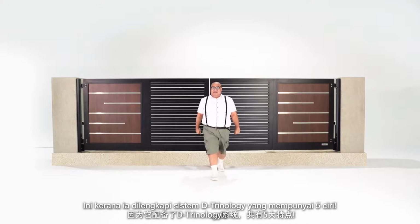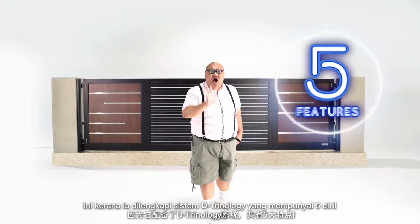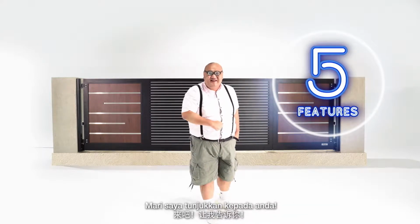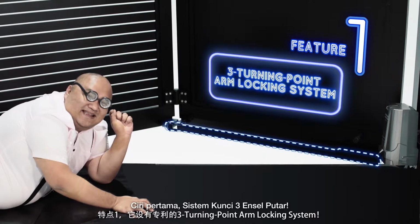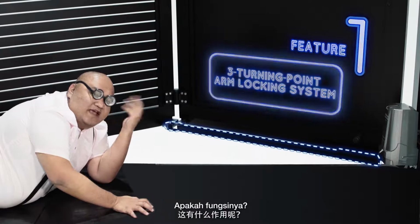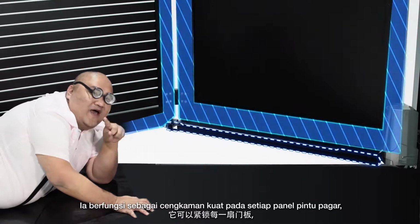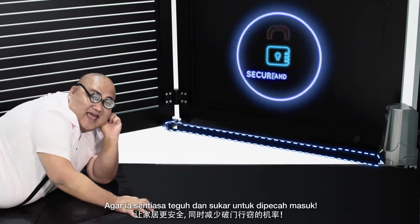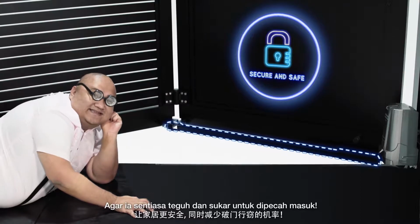It's because it's equipped with the D-Trinology System and it has 5 unique features. Come, let me show you. Feature 1: Patented 3 turning point arm locking system. So, what does it do? It locks all the panels of the Autogate, and then it will become more secure and reduce break-ins.